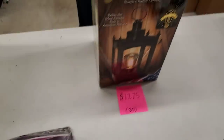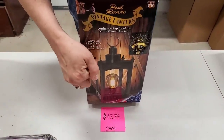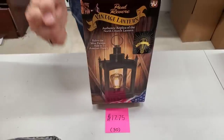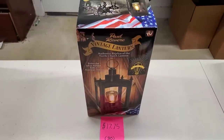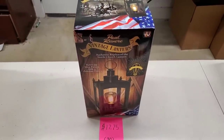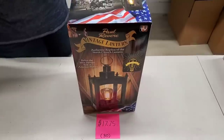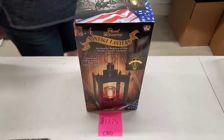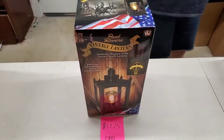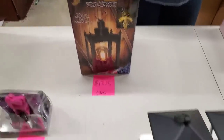And then this is my favorite thing, the vintage lantern, and I love the little toppers there on each corner, they are really fun. So $17.75. You know why we picked that price? Because that was when Paul Revere did his ride. $17.75. So you're going to pay $17.75 for the Paul Revere lantern. And we have 30 items. $17.75 is your cost. Yep, 30 items.